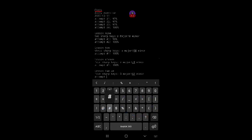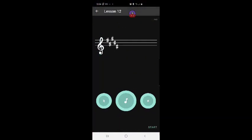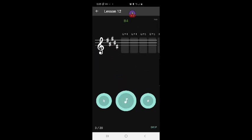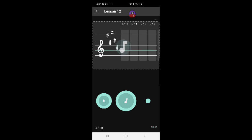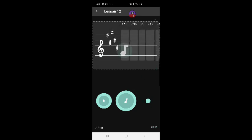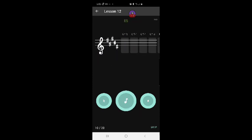Attempt number 1. And the sharps are 5 cats got drowned at F, C, G, D, A. Start. A sharp 5. B4. G sharp 4. G sharp 4. G sharp 5. D sharp 5. F sharp 4. A sharp 5. E5. G sharp 5.